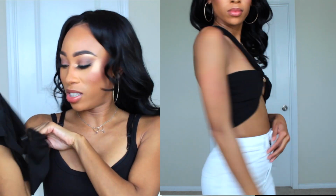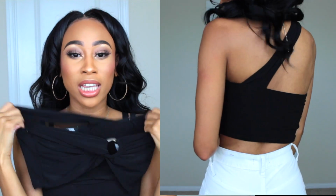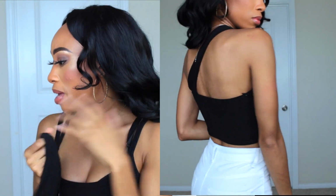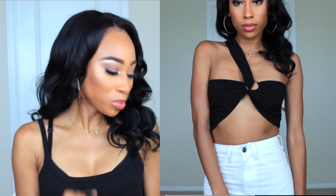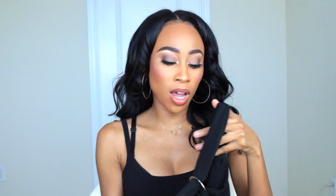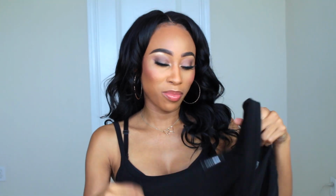But this is $5. This is in a size small, so I can dress this up. In my next haul, you will see some skirts that I have from Boohoo that go perfect with this. So I'll show you guys that later. But this is a nice little crop top, a dressy crop top. I wouldn't dress this down, but super cute, super cheap.